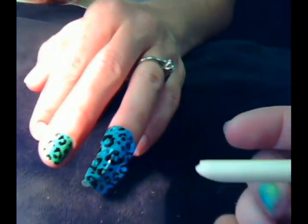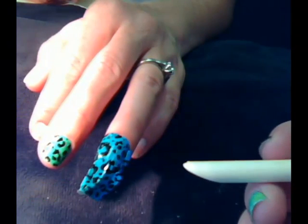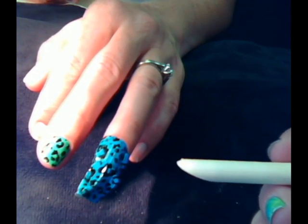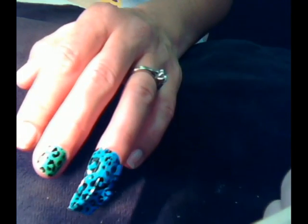You need it to be shrink wrapped pretty good to the nail before you remove the excess, because you need the Minx to be attached to the nail when filing the excess so that you don't get frayed edges.